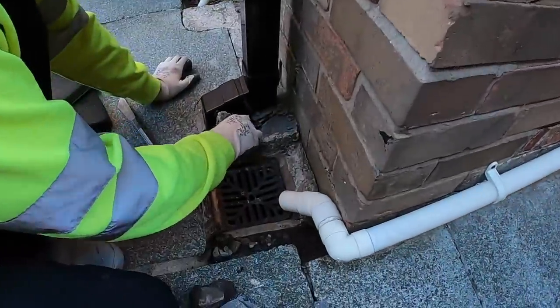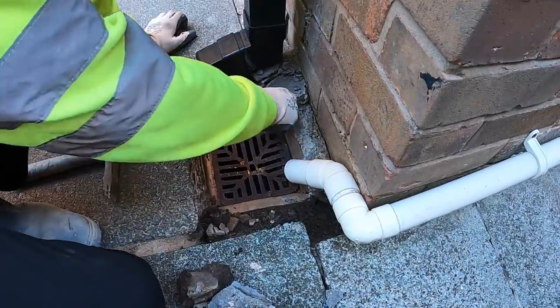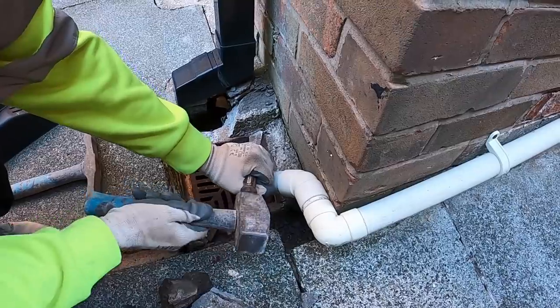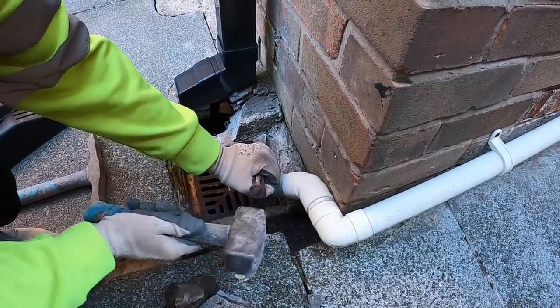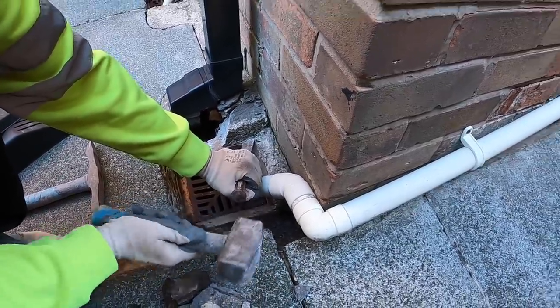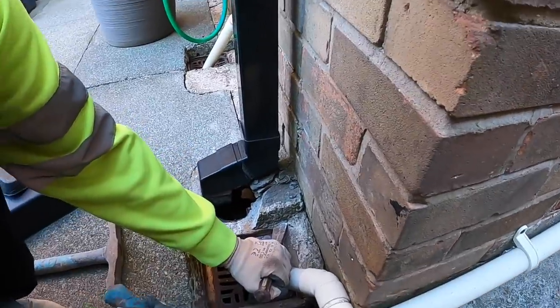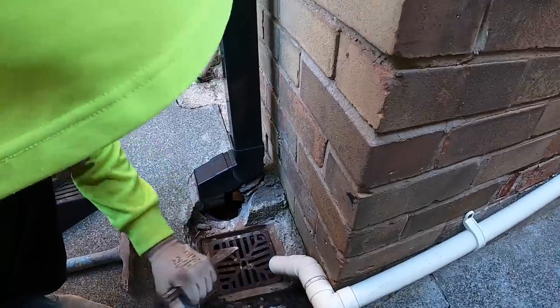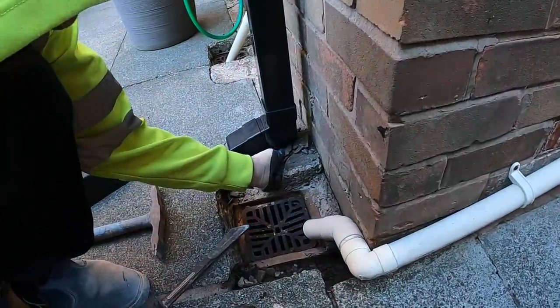Well, that didn't take much getting out, did it? Nope. I'll have to pack that with something. Be very careful with the clay, the top of the gully. You might need to watch those loose bits don't fall in. Yeah. Might be better cutting out with a little grinder, or drilling it.